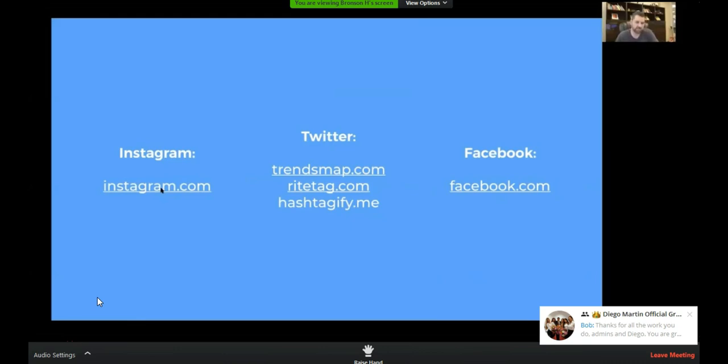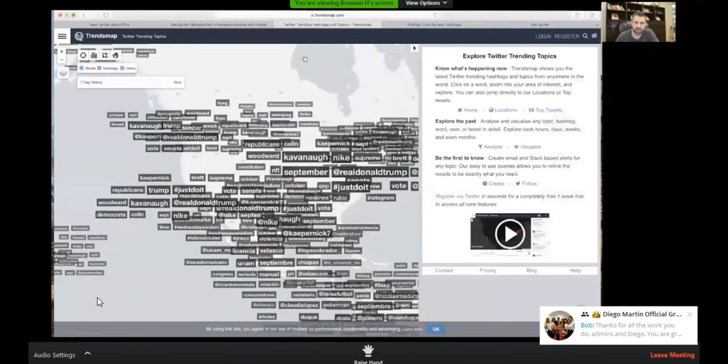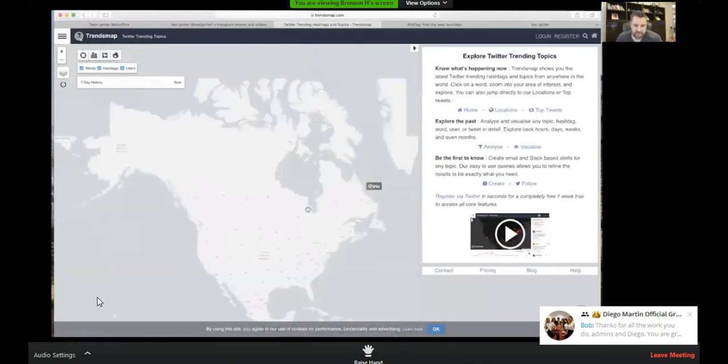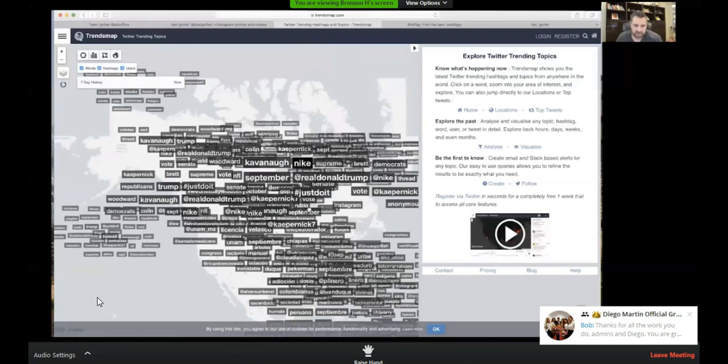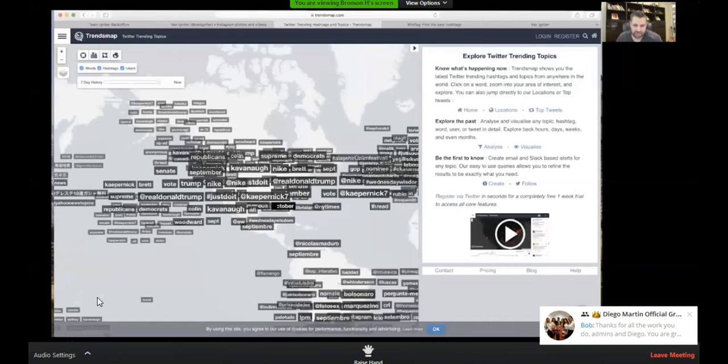So there's a few websites you can go to that are pretty great little tools. Trends Map is one of them. Let me see, I have these open over here somewhere. Okay, Trends Map. This is a very interesting tool you can use. This is basically an ongoing live trending hashtag map for Twitter. You can see all of the things that people are posting by region and what's getting the most visibility.